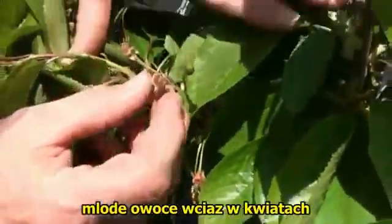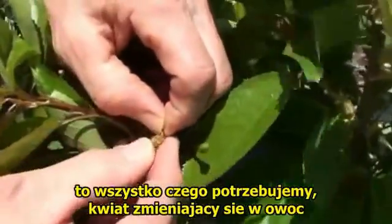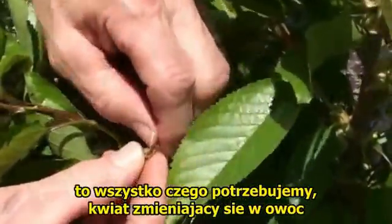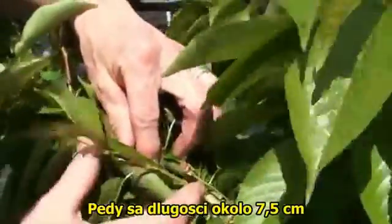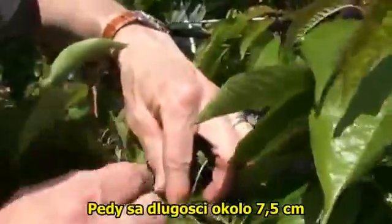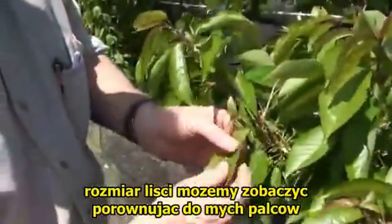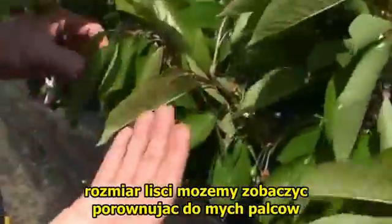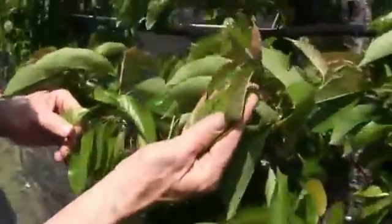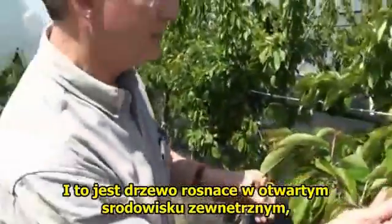Young fruits, fruit still in the flower. Pull the flower parts away here. You can see there's a pollinated flower that's turning into a fruit. And notice that the shoots are about 3 inches long, 2 inches long, somewhere between 1 to 3 inches. Notice the size of the leaves, about the length of my fingers on this particular tree. So this is a tree that's been growing normally in the outside environment.